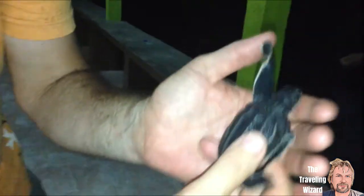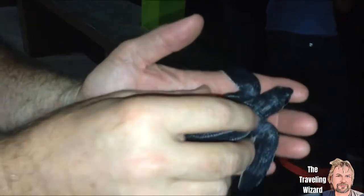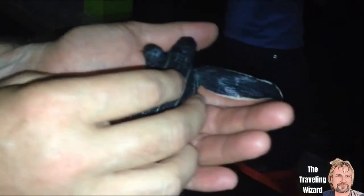I'm here watching the leatherback turtles, and I've got a baby right here. He's so sweet. These things get huge. They get really, really big. He's a little baby. He's actually got his food supply built into his body right there for 2 weeks. Look at his little paws. His little turtle leg. So cute. We're going to go see the big ones in just a second.